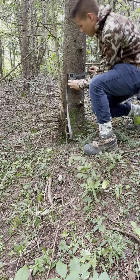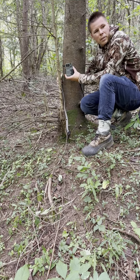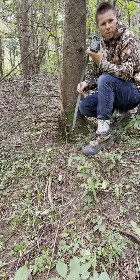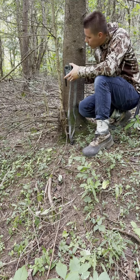So again, I'm going to set this up facing basically where the camera is. That's facing down the trail, so I got a pretty good opening. I got 25 yards of clear space looking down the trail, so this should pick up almost anything using this little intersection here.